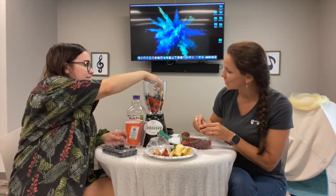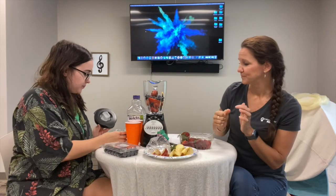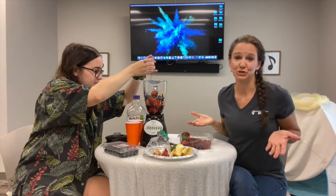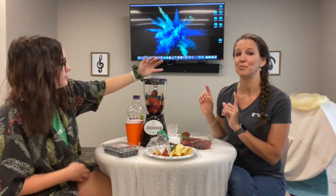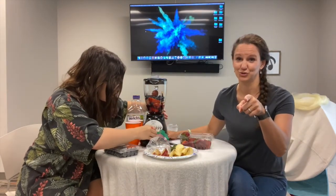All right, and then we'll also pour in a little juice, grape juice? Yes. Sometimes you can make it with almond milk or regular milk if you want to make it kind of like an ice cream type smoothie. So we'll blend that up first. Remember, always ask your parents before you try to do this yourself at home. Yes, definitely. But this is a healthy snack, so ask for your parents to help you make it.